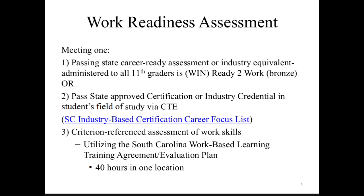Third is a criterion referenced assessment. This measures student performance against a predetermined criteria aligned to work-based learning training hours, which can coincide with the 40-hour internship requirement using the South Carolina Work-Based Learning Training Agreement Evaluation Plan. There must be alignment to the student's post-secondary goals for the work-based learning hours to count. Data analysis of assessment performance can determine competitive and independent employment in post-school field.